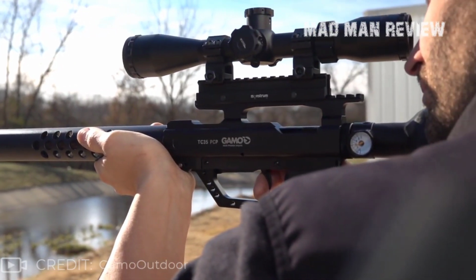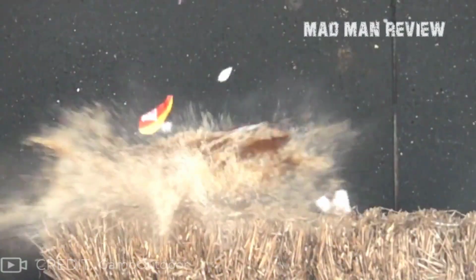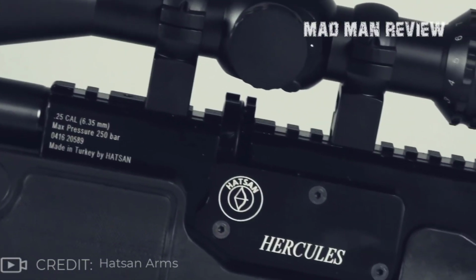In today's episode, we will indulge ourselves by looking at a few high-end PCP air rifles. By that, I mean air rifles with the price of over $1,000. Of course, you're going to get a diminishing return on your gun since it can only get so good.